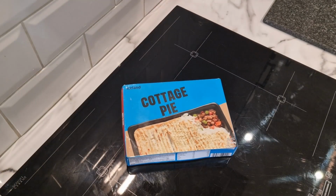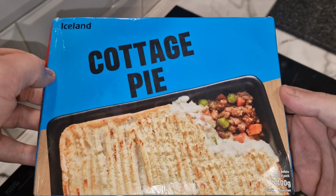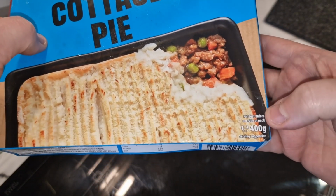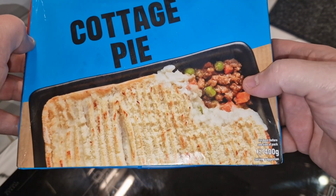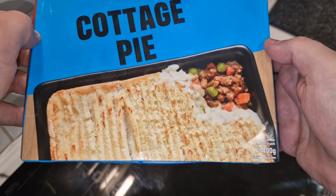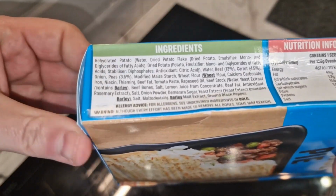So here we go, let's have a look at this box. Once again, these boxes are just no frills, as I call them, just really basic boxes. So this one's cottage pie, 400 grams again. All 3 of these meals have been 400 grams, so there's a theme there. Looks like we've got some nice peas and carrots and mince and gravy and some potatoes as a serving suggestion. We will go straight in for the ingredients.